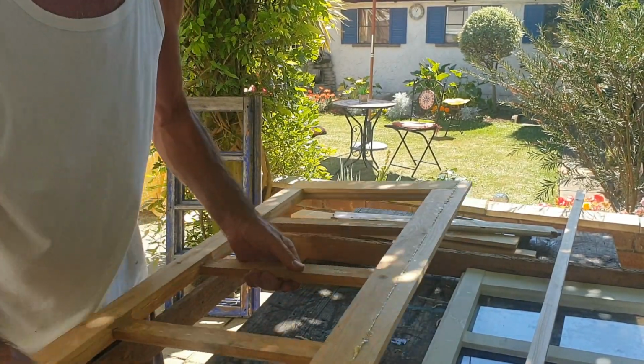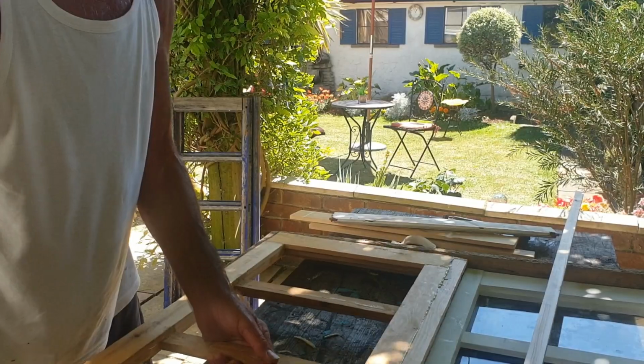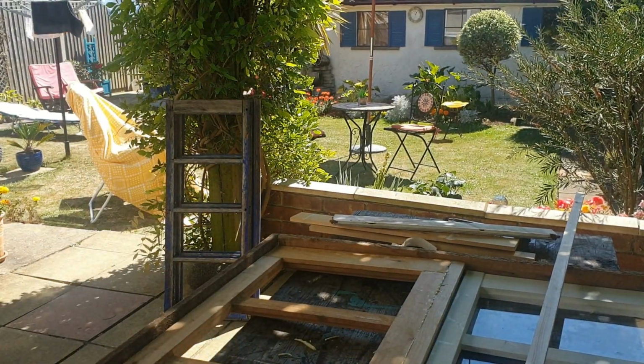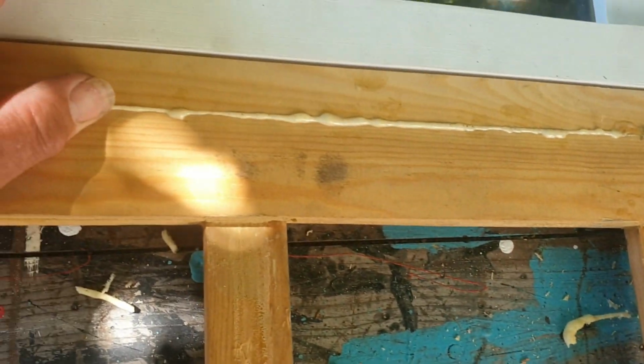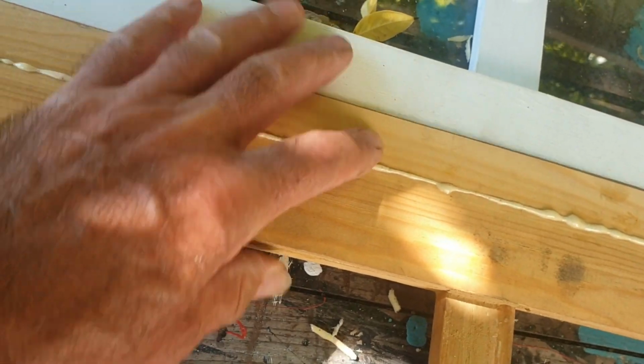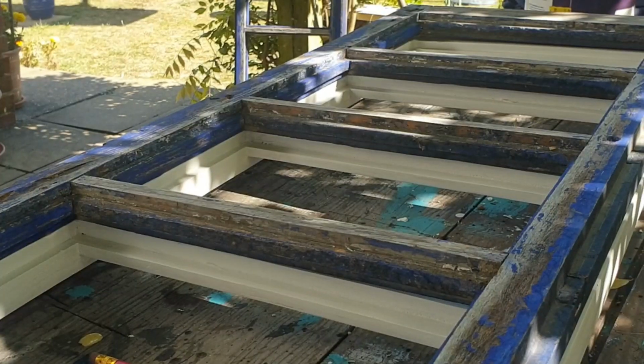There. In there, to show that it works. Yep. Added that extra bit on there, look. I've got to clean that up along there, fill it in, but that should do it. I'll turn it over and have another look.